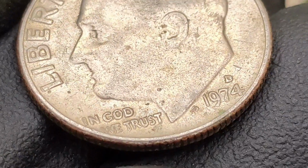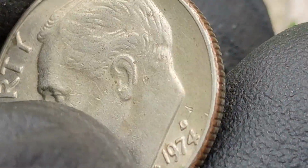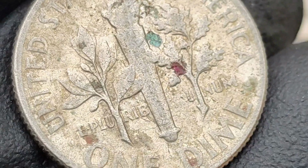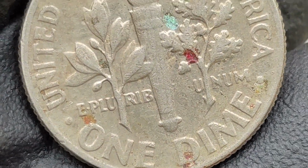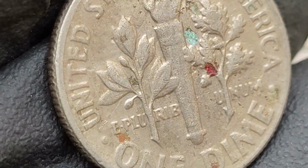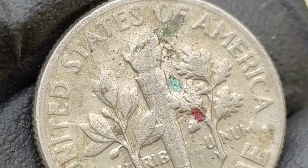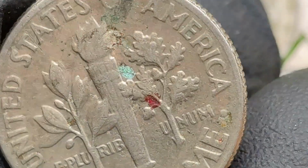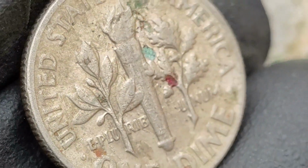Mintages. The Denver Mint produced a substantial number of these coins in 1974, with a total mintage of over 571 million dimes. Due to this high mintage, the 1974 D dime is quite common in circulation. Value: the value of a 1974 D dime depends on its condition grade and whether it has any errors or unusual features. Here's a general breakdown.